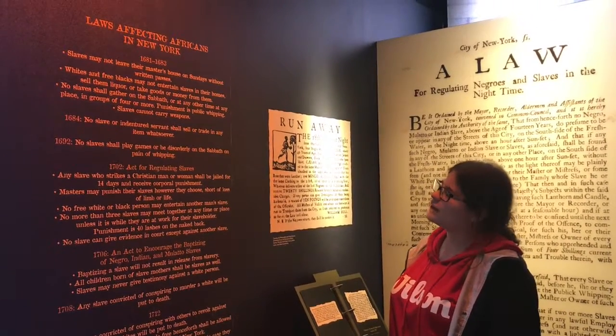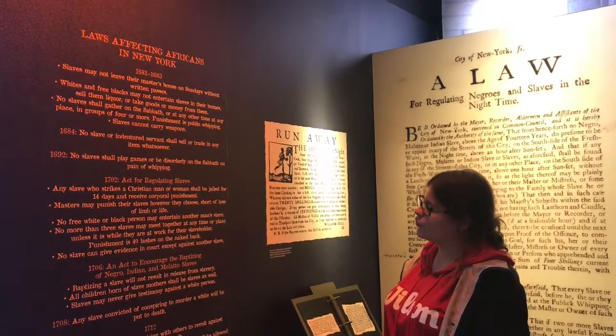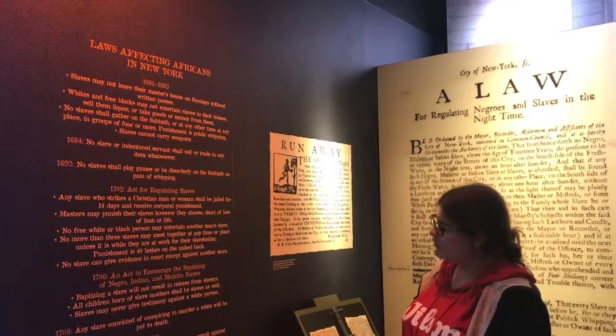So, three laws that stood out to me the most are any slave who strikes a Christian man or woman shall be jailed for 14 days and receive corporal punishment. All children born of slave mothers shall be slaves as well, and any slave convicted of conspiring to murder a white will be put to death.